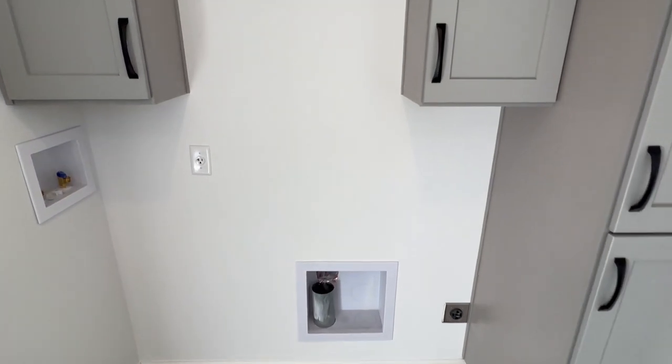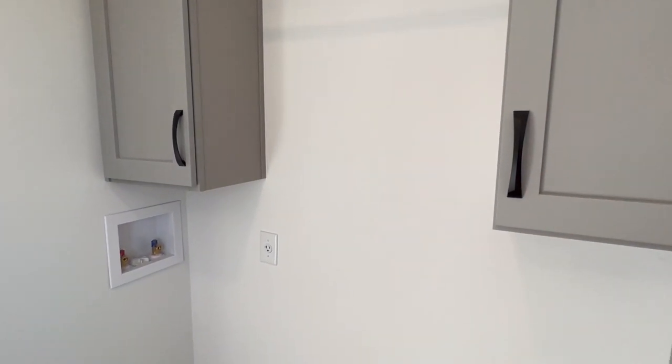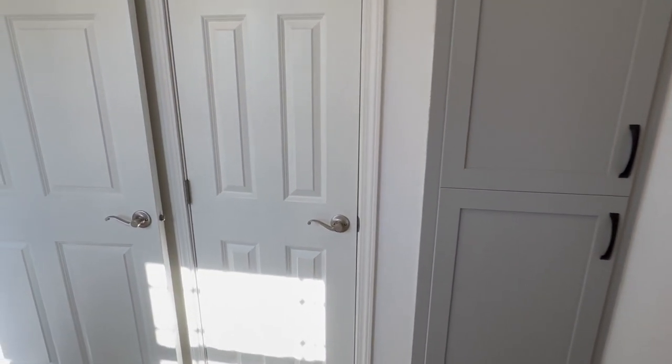It goes way back, but I've always been made fun of how I say utility room. But it's a laundry room too, I guess.